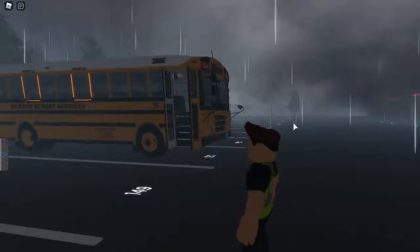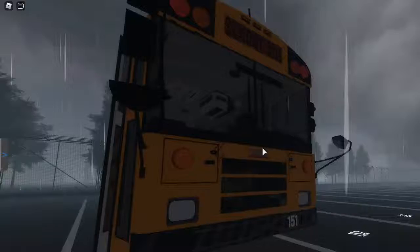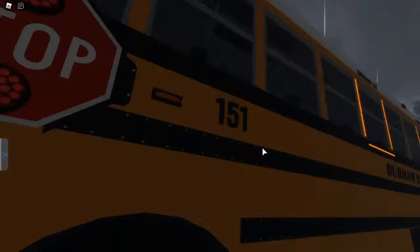So this is bus number 151. It has no things. I don't know who the owner is of it yet. But this is a fairly new bus. It has a front engine, a nice crossing arm. It has the same stop signs.